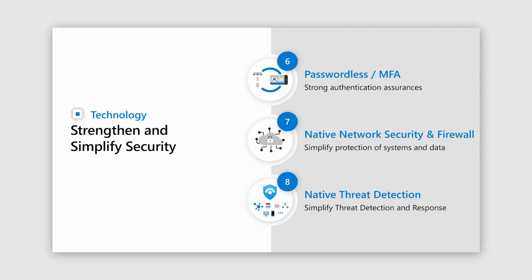But at a minimum, multi-factor authentication, especially for admins, but really for all users. Start with the admin's role and extend to every user's. Very, very important here. The great thing is that it's actually easier than remembering and typing a password. So I very, very strongly recommend that. Super important. So the next one, number 7, native network security and firewall.